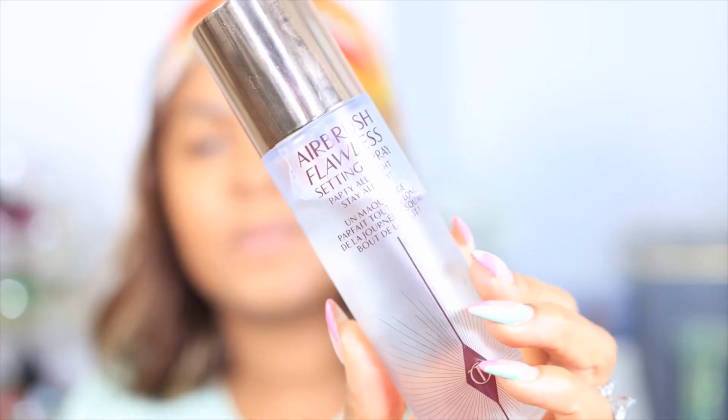Okay, now on to my favorite setting spray at the moment, and that is my Charlotte Tilbury Airbrush Flawless Setting Spray. Okay, I love this stuff. It literally does everything it says. Okay, set my foundation for the first time, and take your time. My fan is not charged, so I can't give you guys my diva moment. But take your time and make sure that it is dry.